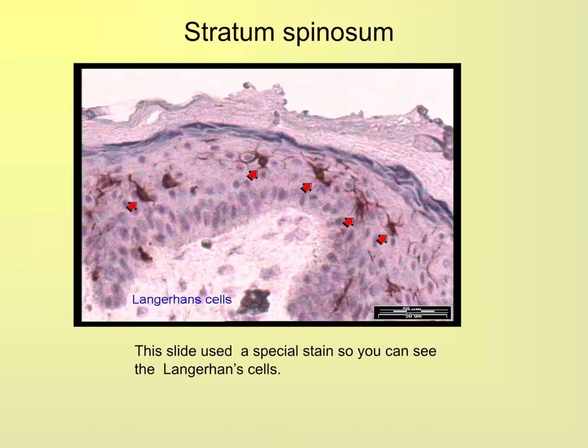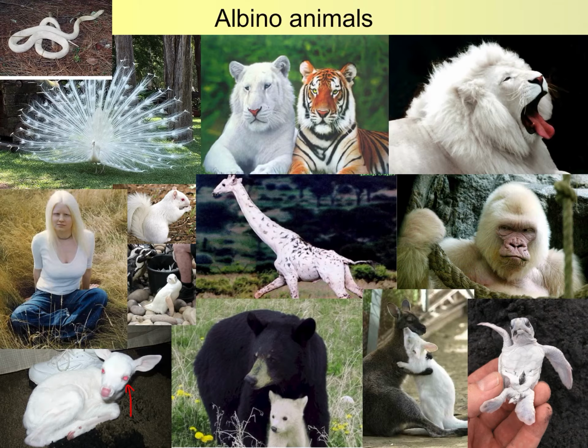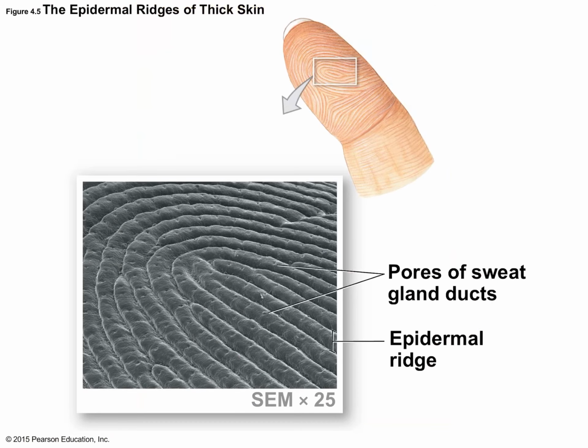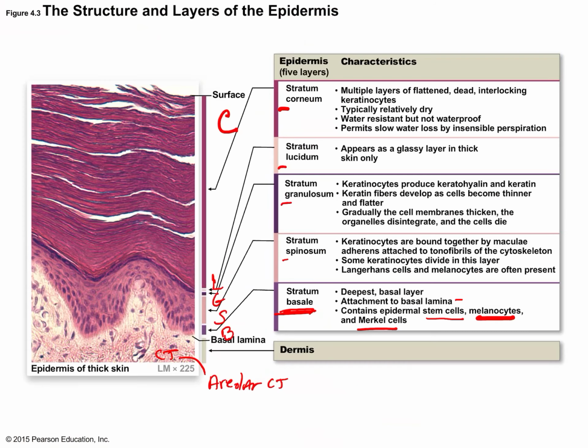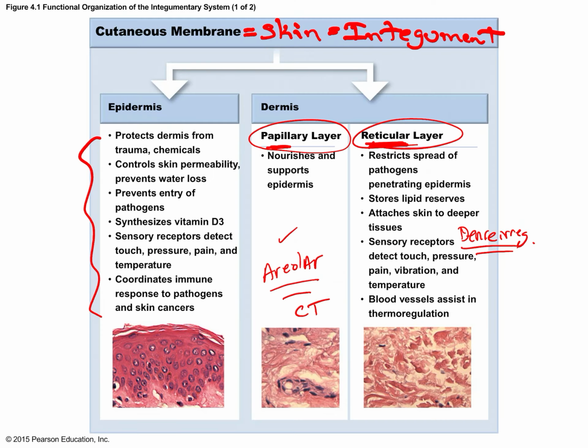All right, so let's talk about Merkle cells before we, I need to flip to my Merkle cell picture here. Okay, I don't see it. All right, maybe I took it out.